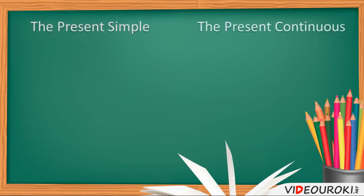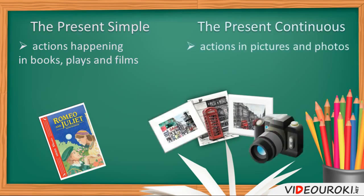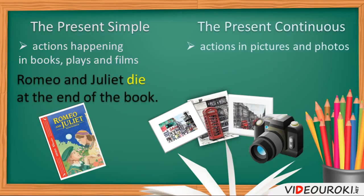And the last situation. The present simple is used to speak about actions happening in books, plays, and films. And the present continuous describes actions in pictures and photos. Настоящее простое время используется при описании действий, происходящих в книгах, пьесах, фильмах, а настоящее длительное время – действия на картинках и фотографиях.